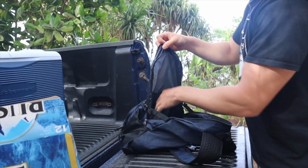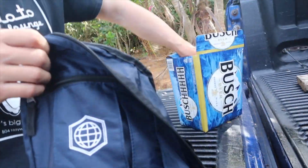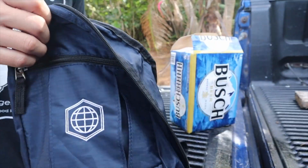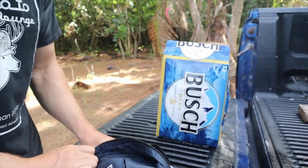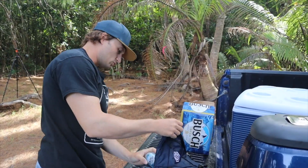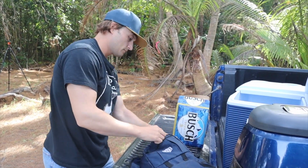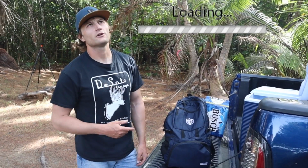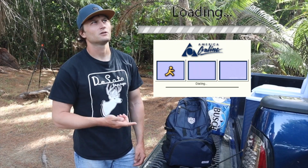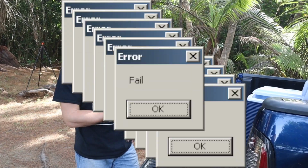3, 4, 5, 6, 7, 8, 9, 10, 11, 12, 13, 14, 17. 18, trying to run away. 20. It's 21 12-ounce beers. Whatever that equates to in liters. So that's 21 beers in there, and you still got some room to go.